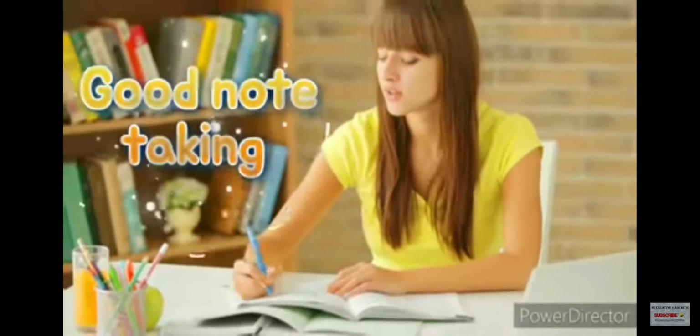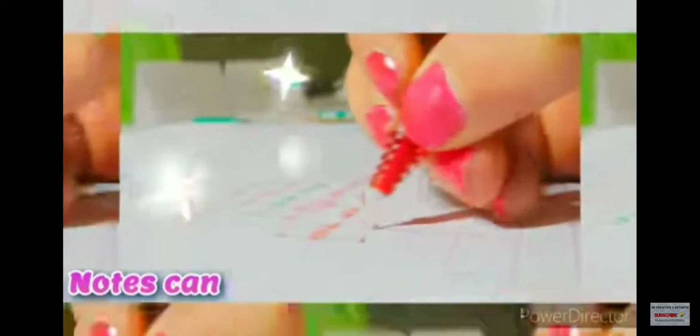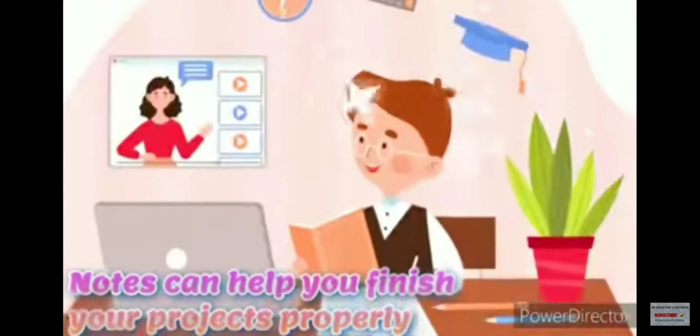Note-taking can be very important to academic and professional success. Notes can help you finish your projects properly and pass tests and assignments.